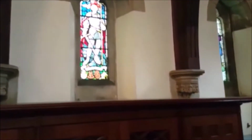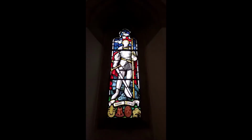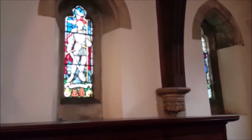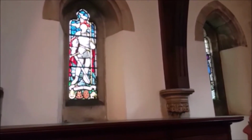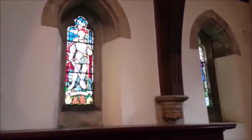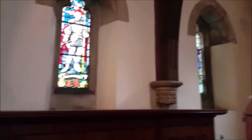Okay, so here we are in the North Transept, and we're looking at the west wall of the North Transept. And here we have another representation in stained glass of St George. This time he's not only got his lance, he's also got a sword in his hand, and he's standing on the head of the dragon that he's just slain. Now this window was dedicated by the uniformed organisations, the Scouts, the Cubs, the Guides and the Brownies, back in 1952. And you can see just at the bottom of that window, they've got their symbols of their different organisations. So this is the one saint that we've actually got 2 pictures of.